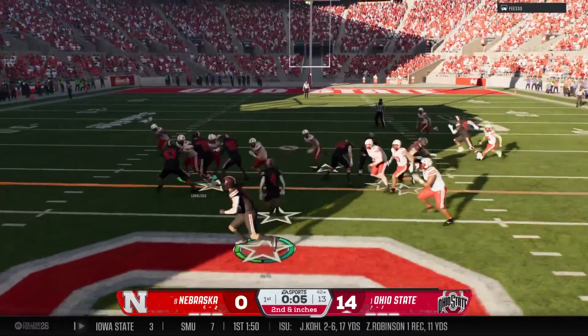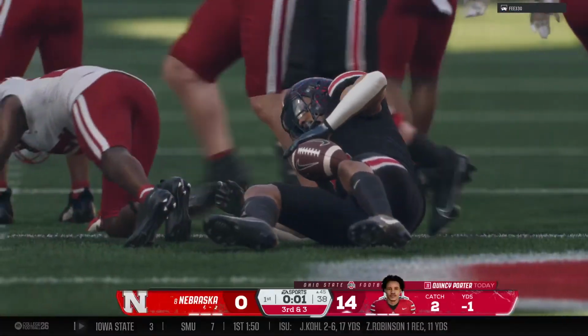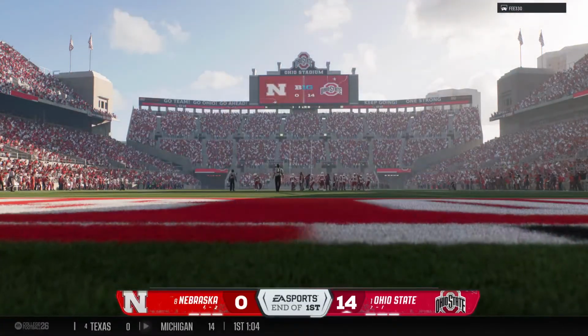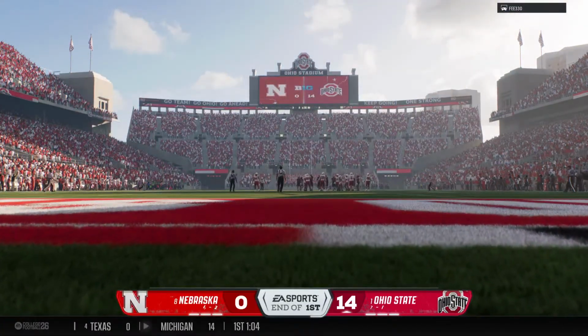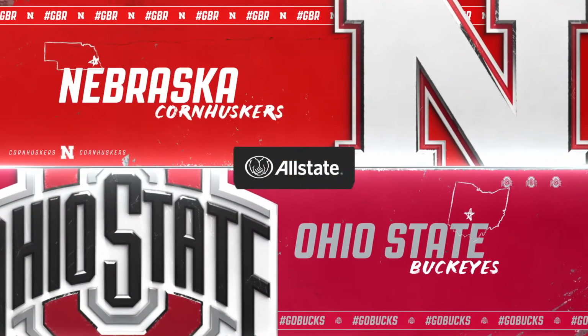Quick pass. Here comes a jet sweep. Defense will make the stop in what will probably be the final play of this opening quarter. Well, Ohio State has the lead here, Kurt. Solid performance so far, creating some separation.